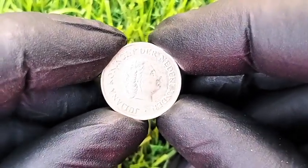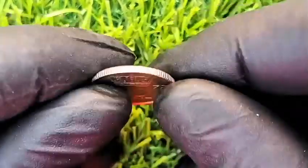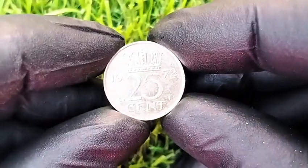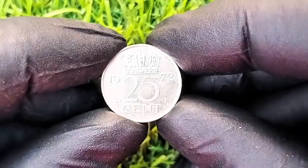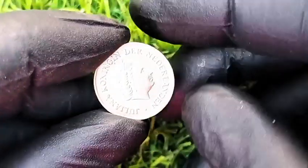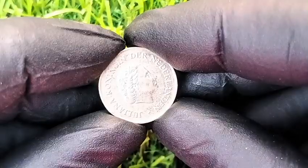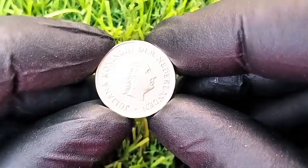The 1972 Netherlands 25-cent coin may be small, but its history shows why coin collecting remains so exciting. Behind an ordinary denomination can be a story involving monarchy, minting technology, circulation, rarity, and sometimes an extraordinary error. The real treasure is finding the evidence that proves exactly what your coin is worth.